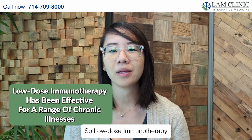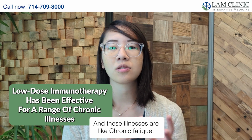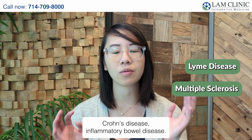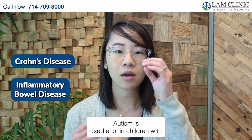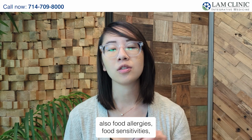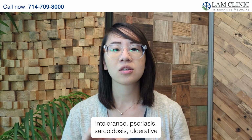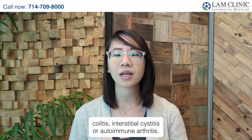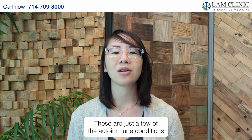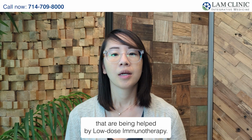So low-dose immunotherapy has been effective for a range of chronic illnesses. And these illnesses are like chronic fatigue, endometriosis, Lyme disease, multiple sclerosis, Crohn's disease, inflammatory bowel disease. Autism, it's used a lot in children with that. Also food allergies, food sensitivities, fibromyalgia, mast cell activation, histamine intolerance, psoriasis, sarcoidosis, ulcerative colitis, interstitial cystitis, autoimmune arthritis. These are just a few of the autoimmune conditions that are being helped by low-dose immunotherapy.